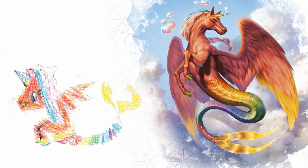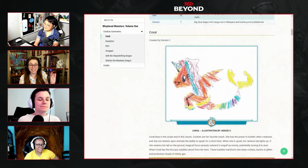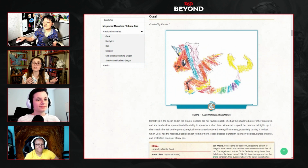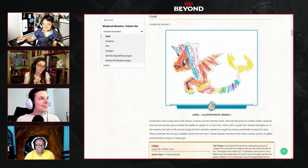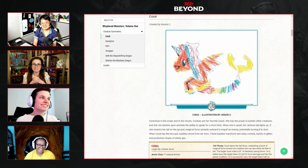Oh, Coral. I'm going to read what we've got. Coral lives in the ocean and in the clouds. Cookies are her favorite snack. She has the power to bolster other creatures, and she can bestow upon animals the ability to speak for a short time. When she is upset, her rainbow tail lights up. If she smacks her tail on the ground, magical force spreads outward to engulf an enemy, potentially turning it to dust. When Coral has the hiccups, bubbles shoot from her horn. These bubbles transform into tasty cookies, bursts of glitter, and protective clouds of stinky gas. That horn can do it all. Right?